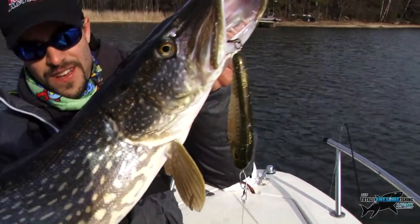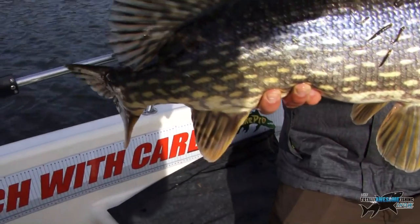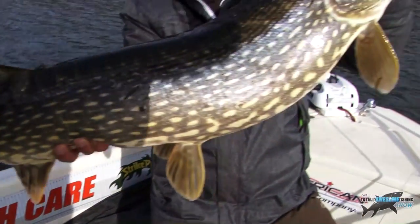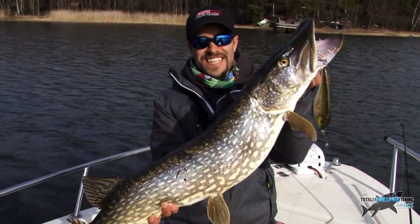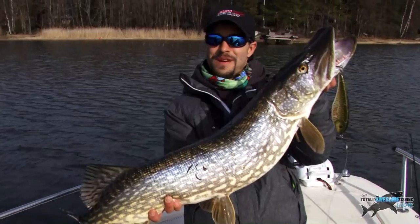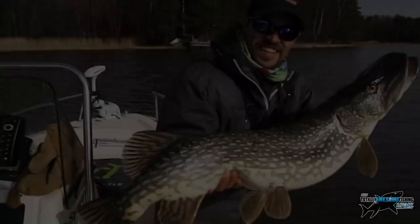Look at the markings on this fish. Yeah. And you see all the nice colors, dark. Really dark, lovely markings. Big belly on it, full of spawn probably. Yeah, a spawn-filled female. But what a beauty. We'll get a couple of photos, get it back. I think we'll be staying in this spot for a while. Absolutely. Awesome fish.